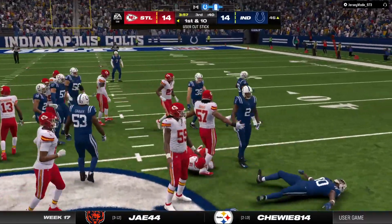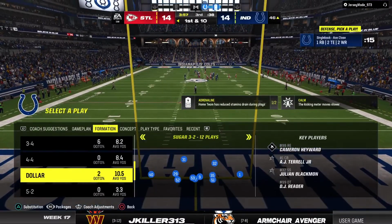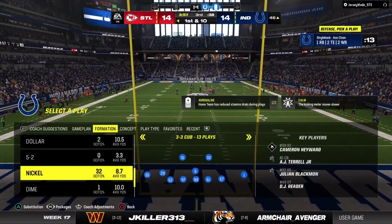Taking on the midfield logo. 33 yards is the distance on the punt there. And the Chiefs will have excellent field position here as they take over.